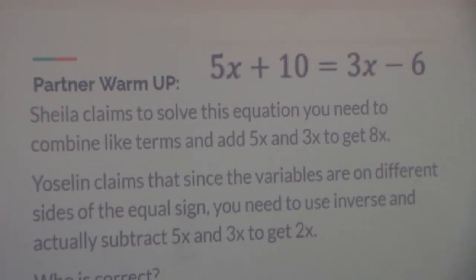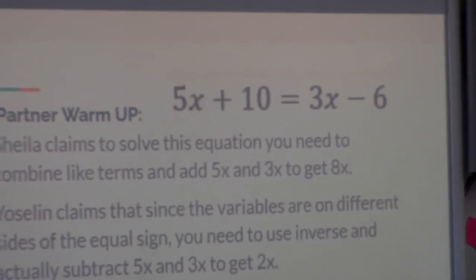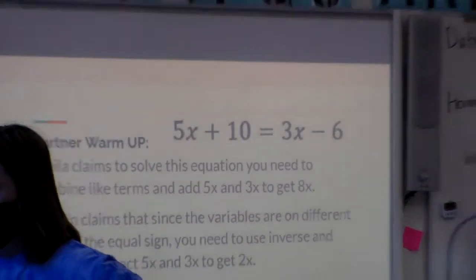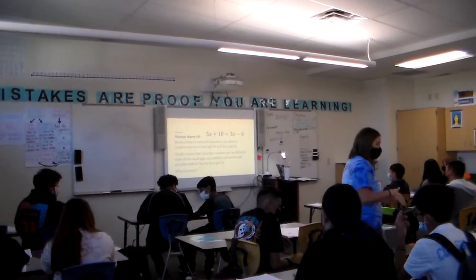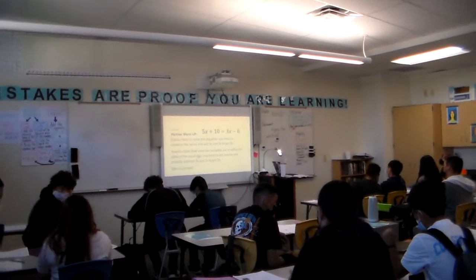Awesome. So we've got two scenarios here. Shayla says we need to add 5x and 3x here to solve. Yoselin says we need to subtract. Your job is to talk with your partner and determine who you think is right. The person with the larger shoe size is going to talk first. If you need to move because you don't have a partner, that's totally fine. But let's talk with somebody who we think is right. Be ready to share out. Go.